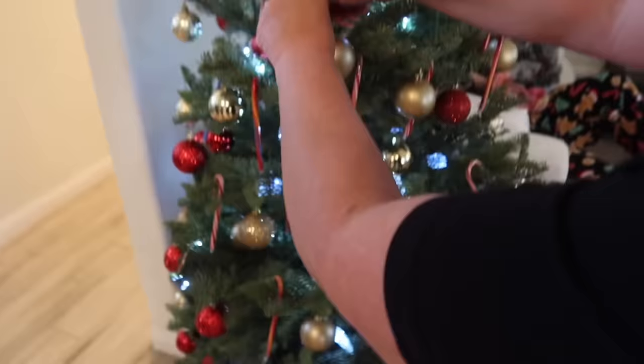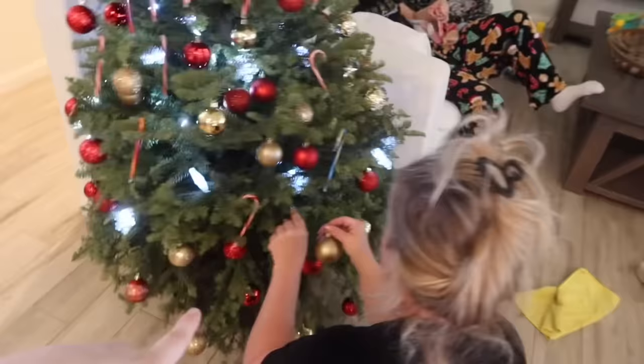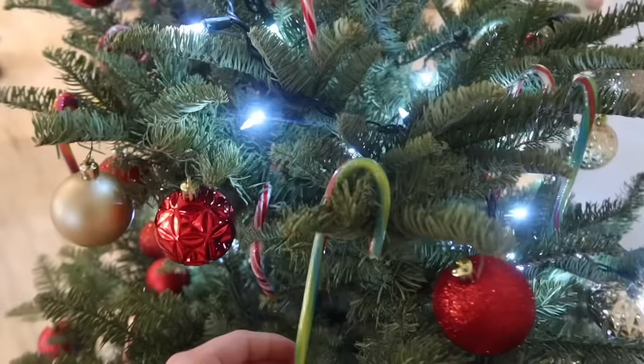Go back to the store and get a garland for the thing. Maya keeps grabbing the ones at the bottom. That's why there's none. Like if you look all down here, there's literally none. It's bald. But up here, it's nice and festive. We put on some little candy canes too. I think these are sweet tarts and these are regular peppermint ones.